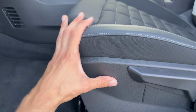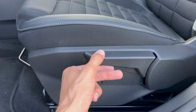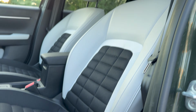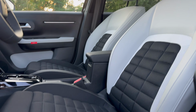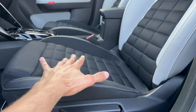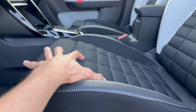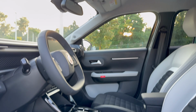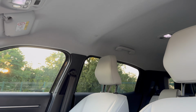Now the seats are manual, push up to slide back and forward, and this is for up and down. This one is for the tilt, so you can see the front seats. They look very, very nice and very comfortable seats. I really have to praise these, but no lumbar support. But as far as I remember, these were okay because of the very comfortable sponges. So amazing seats. Up at the top, you can see those cold lights. They're working now for some reason.